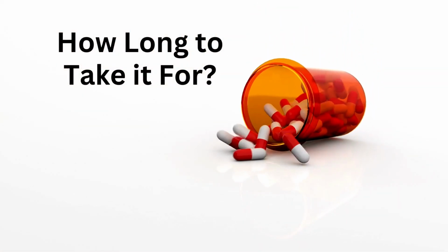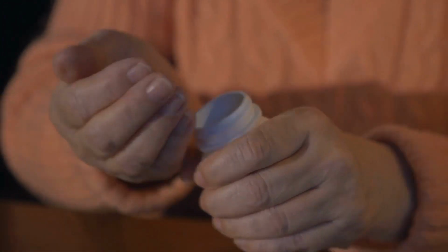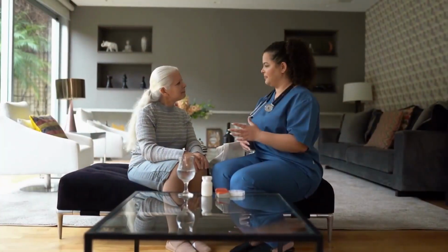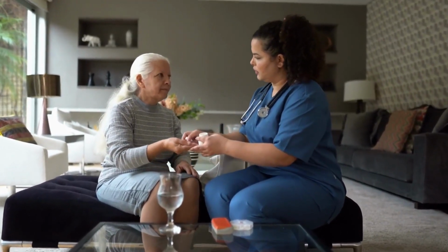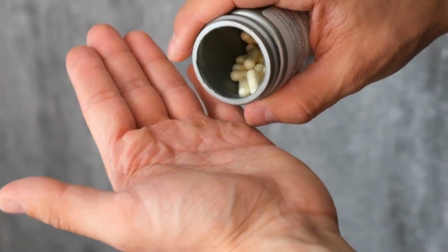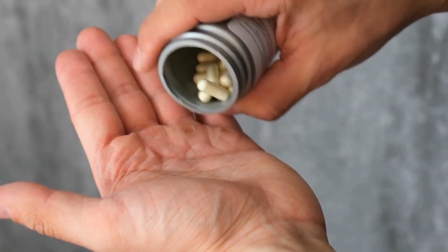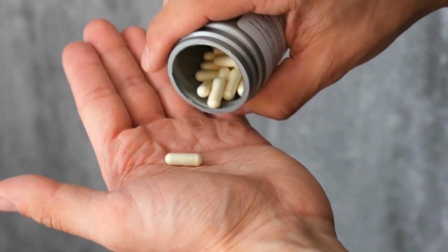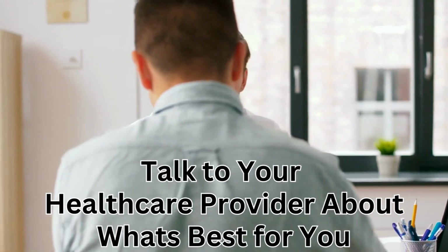So how long do you take it for? Depending on your condition or the reason you're taking omeprazole, you may only need it for a few weeks or months. Sometimes you might need to take it for longer, even for many years. But some people do not take omeprazole every day, and they may only need to take it if they have symptoms. Once you feel better, often after a few days or weeks, you can stop taking it. But taking omeprazole for a short time to treat symptoms is not suitable for everyone, so do talk to your healthcare provider about what's best for you.